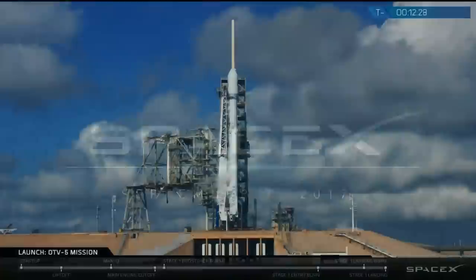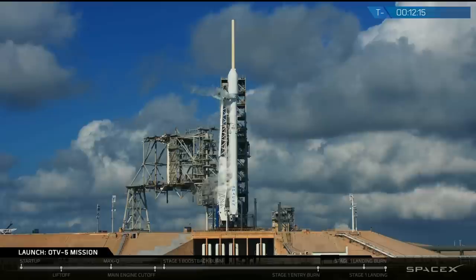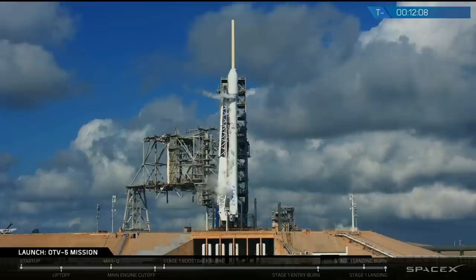You are looking at a live view of the Falcon 9 rocket on SpaceX launch pad 39A, preparing for liftoff in just about 10 minutes from now at 10 a.m. Eastern Time, 2 p.m. Universal Coordinated Time. Welcome to the live webcast of the U.S. Air Force Orbital Test Vehicle 5 mission.